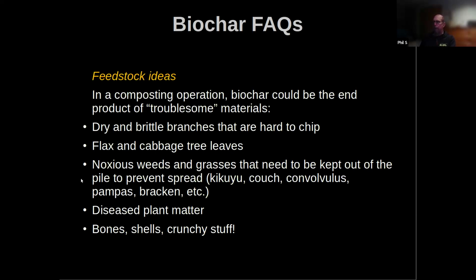Then obviously, if you've got diseased plant matter, stuff that's been attacked by a blight or a fungus or something like that, once it's been through a pyrolysis operation, it's completely safe and you won't have to worry about it. Same goes for things like bones and shells. This is a great way to use mussel shells and things like that. So all the leftovers from your kai moana can go through the biochar kiln, come out the other side, and then they crumble up very nicely and release those minerals and nutrients to the soil.